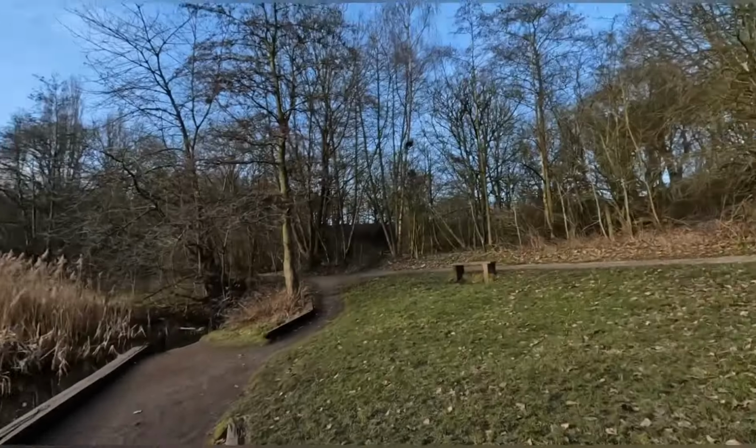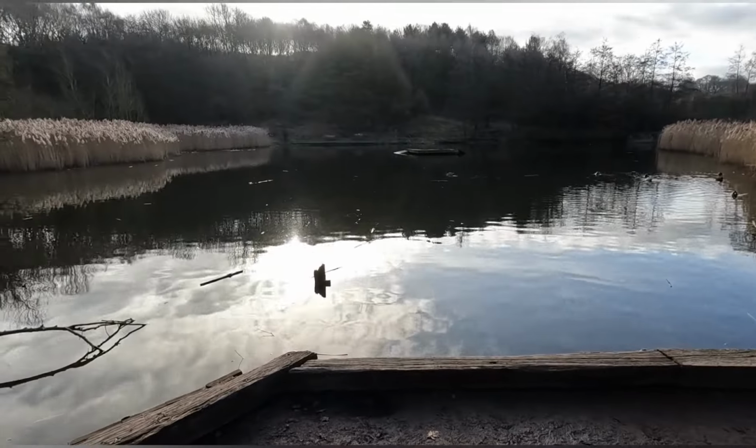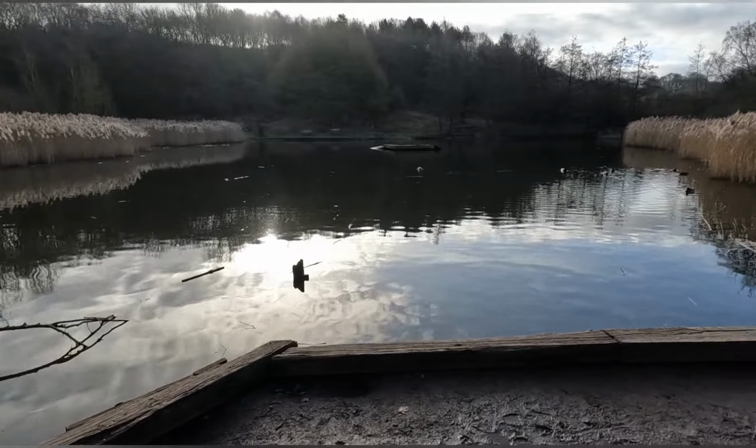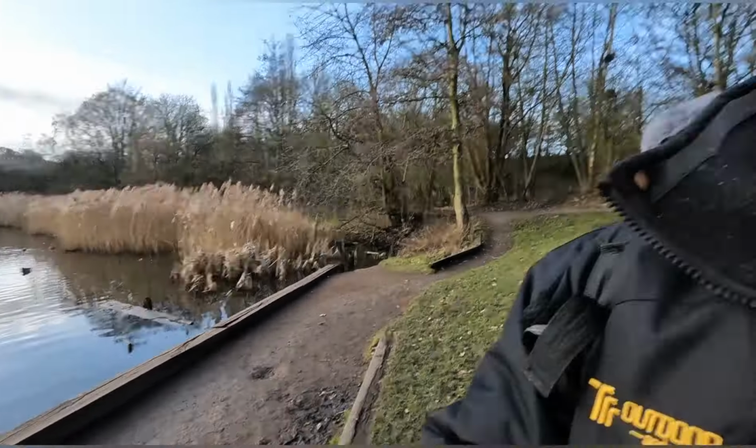Imagine quite a lot of wildlife comes out down here at different times. You can imagine you do see the herons here. If there's fish in the pool, then you'll definitely get herons at a certain time. But that's the back pool. Let's go and journey up.